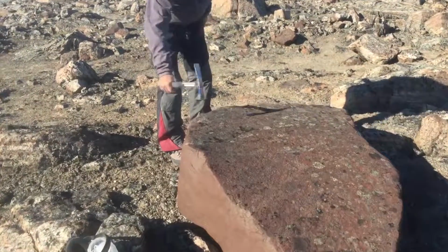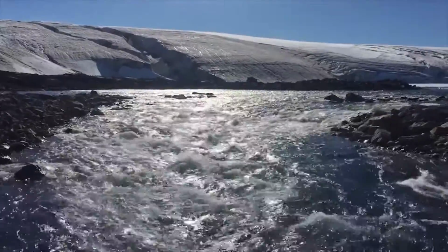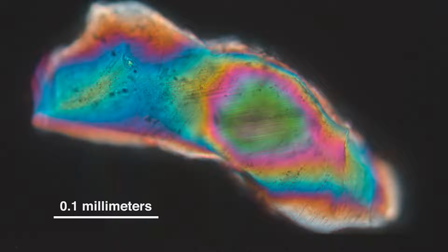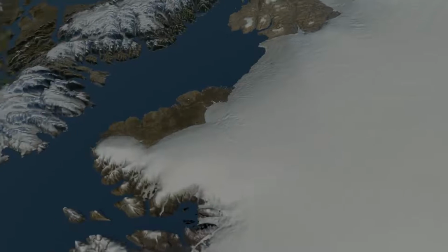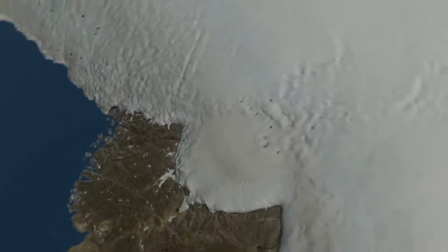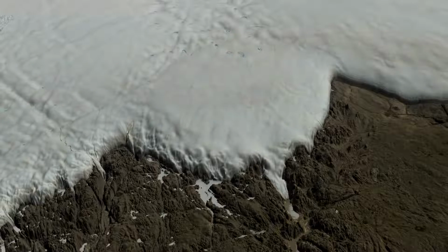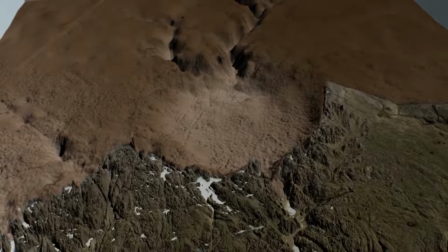The team then visited the area on foot, and in sediments deposited by a river draining out of the glacier, they found grains of the mineral quartz that showed signs of being physically shocked in a massive impact. Models suggest the asteroid was more than a kilometer wide. The Hiawatha crater is one of the 25 largest known impact craters on Earth, and the first found under any of our planet's ice sheets.